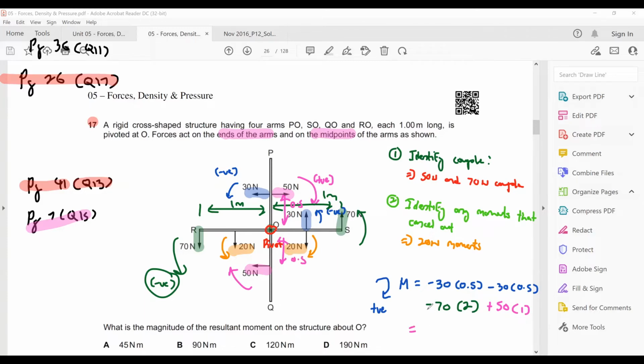So let's see whether we get the same answer. Negative 30 times 0.5 times 2, minus 70 times 2, plus 50. Okay, so you get negative 120 Newton meter. Wait, 30 times 0.5 is still negative. The answer is minus 120 plus... I'm getting the correct answer. Wait, I'm sorry.